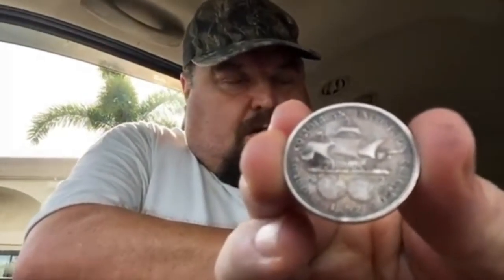And then the date. If you look at the bottom. Okay, that's silver. Oh, hold on. Oh my God, I got two right in a row, and they're both awesome. 90%, 1964, 90%, and a Walking Liberty. I got another Walking Liberty, a 1943, mint mark. Two more.